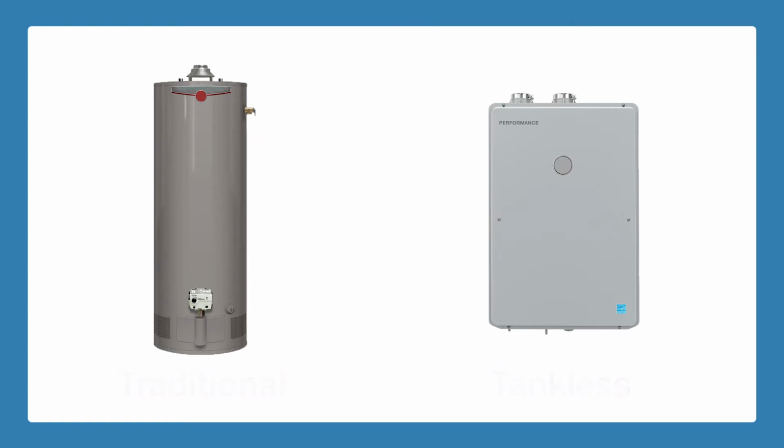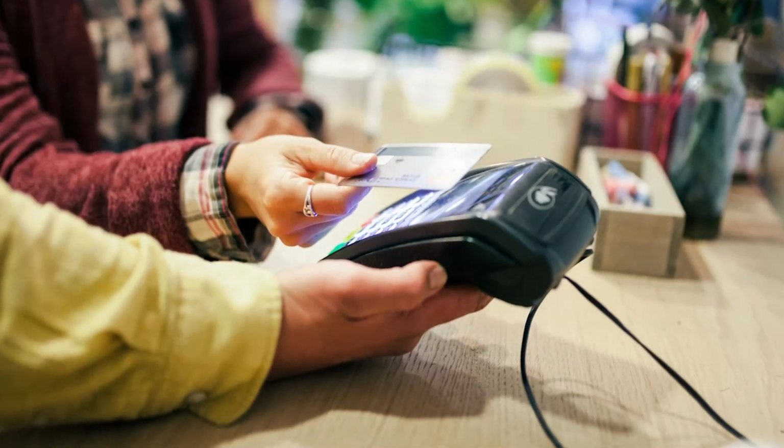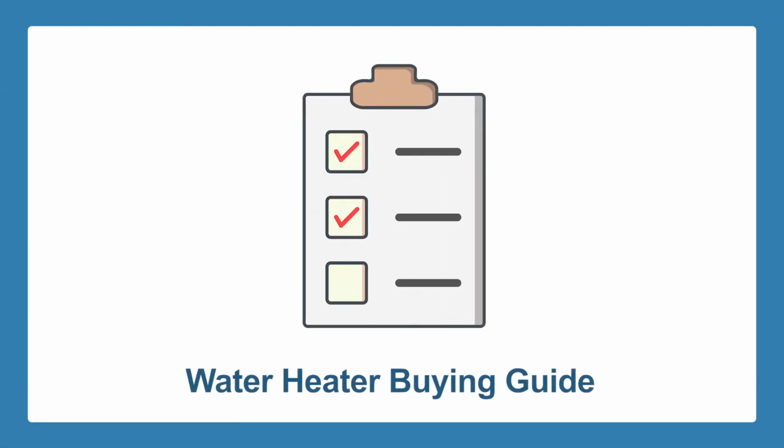Now, if you do not know much about water heaters, the process of choosing a unit can be confusing and overwhelming. But you should not just purchase the first water heater you see. Here is a quick water heater buying guide that can help you determine which one suits your needs better.